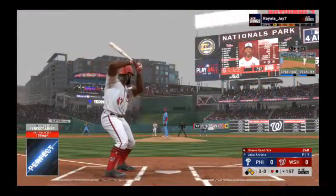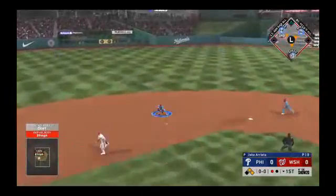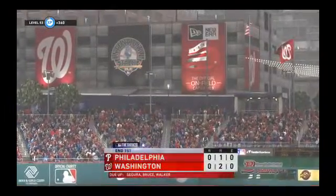And stepping in is the second baseman, Howie Kendrick. Kendrick waiting. Now the pitch. On the ground is short. This could be two. Segura for one. On to first as they get the double play to get him out of the inning.